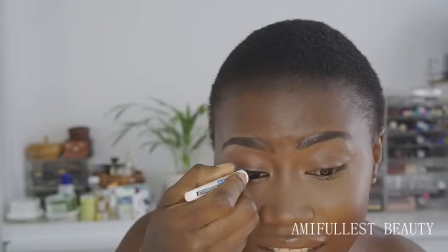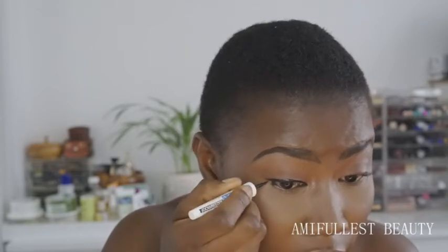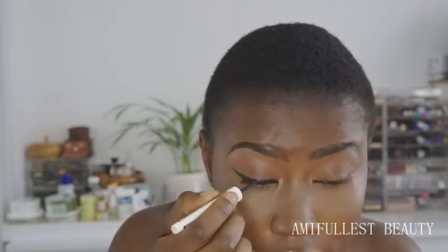Oh my god, I feel like if I hadn't done my eyebrow, I would have finished this look, to be honest. Doing my eyebrow did not allow me to finish this look. But I tried, guys, I tried.